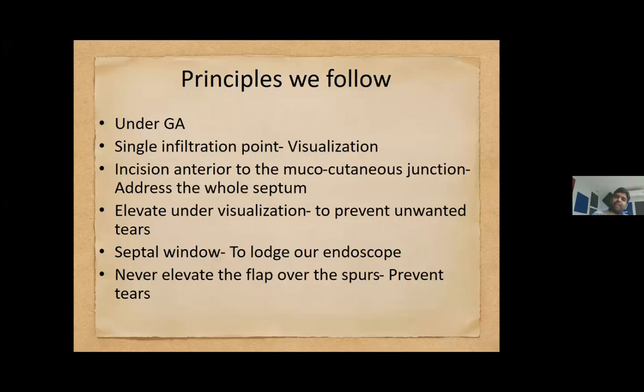Next thing is never elevate the flap over the spurs, because whenever there is a spur, there will always be a furrow on the opposite side. The spur and the furrow, the perichondrial flap at these 2 points will be very, very delicate. So if we try to go between the mucoperichondrial flap and the cartilage and try to elevate it, there is every chance for us to cause a tear in the flap on both of the sides.